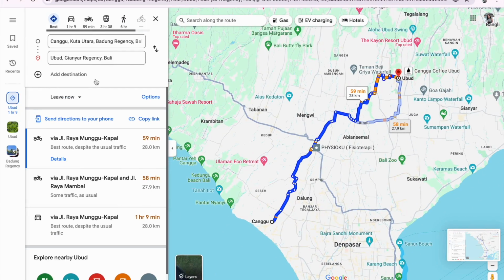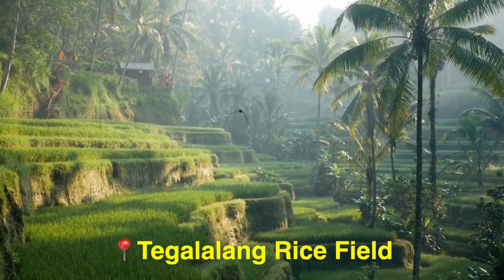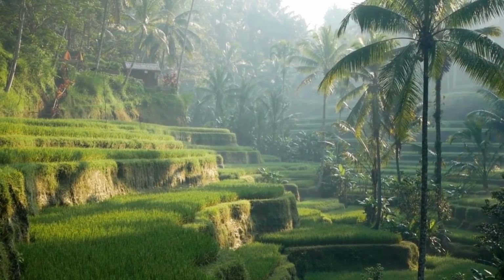On day 3, we're moving from Canggu to Ubud. It takes around an hour and a half from Canggu to Ubud by car. You can start by going to the north of Ubud to check out the Tegalalang rice field. Some of the activities that are very popular here in Ubud are the Bali swing and also trying luwak coffee.